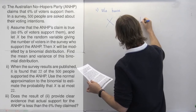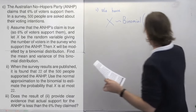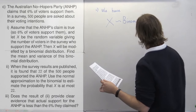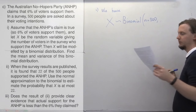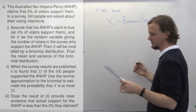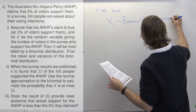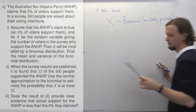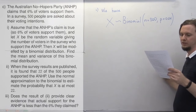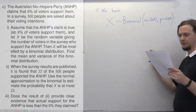Now I think it's understandable to say it's binomial, and we're sampling, so we're taking a sample size of 500, and the probability of actually finding somebody who does say yes, they support, well, they're claiming that this is 0.06. This is the chance of success, so finding somebody who really does support them. Now, what they do tell us to do is, for this, find the mean and find the variance.